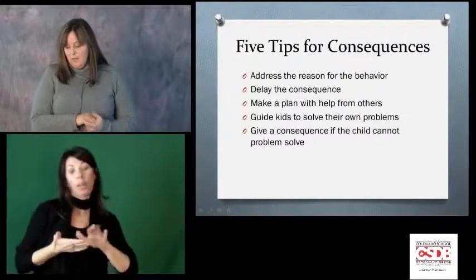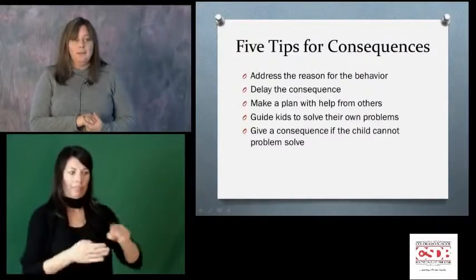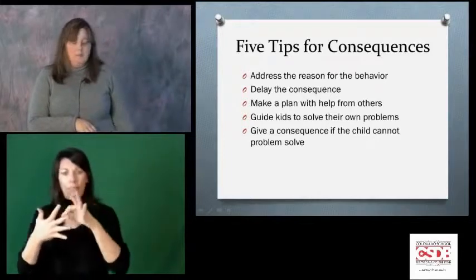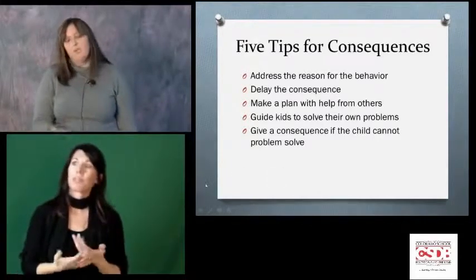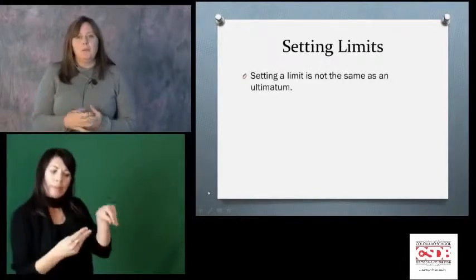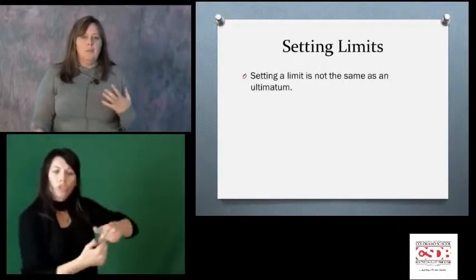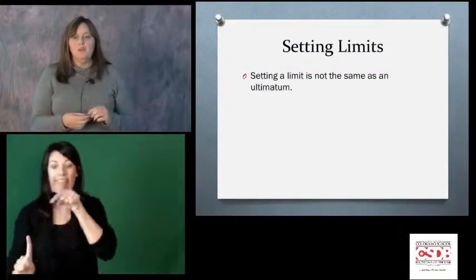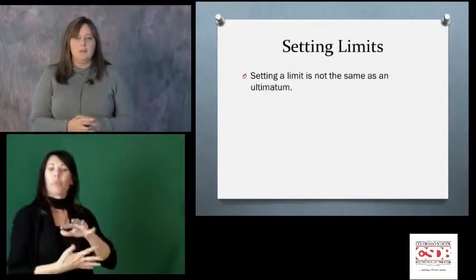If you say, if you don't clean up your room, you're going to be grounded for the weekend, that's a threat. Limits offer choices. More so if you said, if you clean your room, you can spend time with your friends. You're not threatening them. You're not telling them if you don't clean your room, they're going to deserve this punishment. You're giving them a choice. It is their choice to clean their room or not.